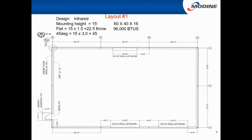So if we take a look at that design, again we've got 15 feet, and then we're taking a foot off the ceiling. Our throw is going to be 22.5 feet, and at 45 it's going to be 45 feet. Now we've got 40 feet here. So one heater, is that going to work at 22 feet? No, because we're going to have too much loss at either end. We can hang it at a 45, but where are you going to hang it? You can't hang it here to throw that 40 feet. So that's not really going to be a good application.